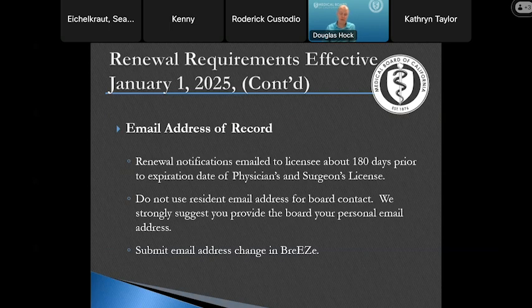You may update your email address of record at any time by logging into your Breeze account. We strongly suggest that you use your personal email address. It is best if you do not use your resident email address. You may forget to update your email address when you leave your program and will no longer receive important notifications from the board, which could subject your license to a citation and fine.